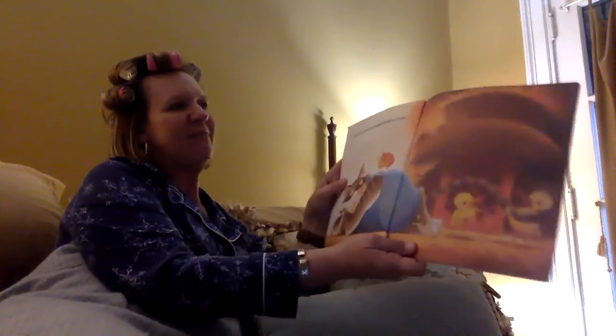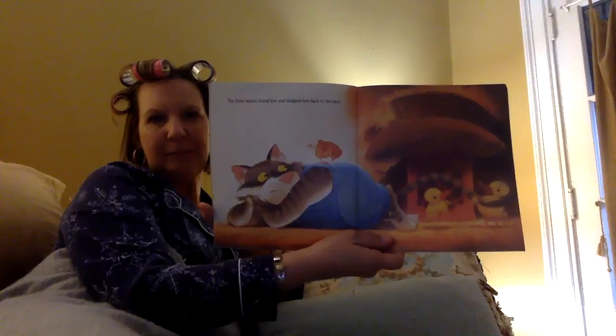The three babies found him and dragged him back to the nest.